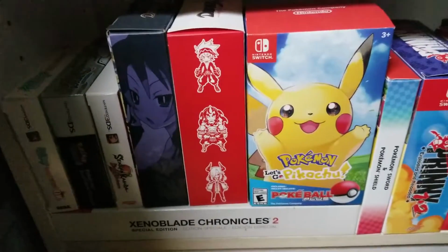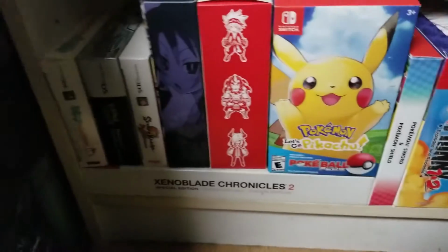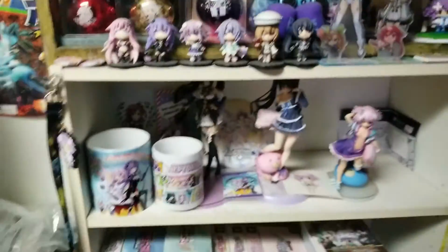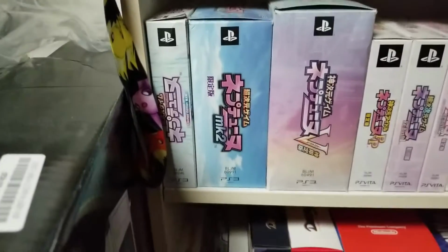Disgaea 4, Disgaea 5, and whatnot. And then we finally made it all the way to the NEP Shrine. It's got quite the haul this year.